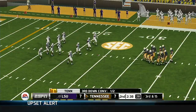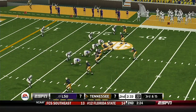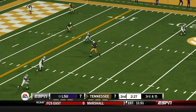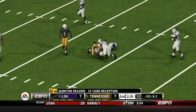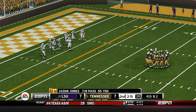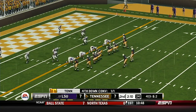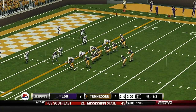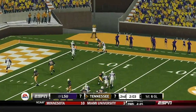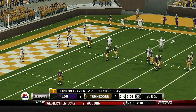This is the eighth play of this drive. They'll spread the field with five wide. He catches it, and he's looking for more. Brought down at the 11. Looks like they've decided to go for it here. Quick, he's got another one. He's pushed out of bounds right around the 4-yard line.